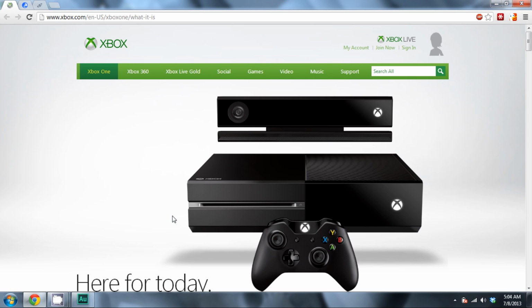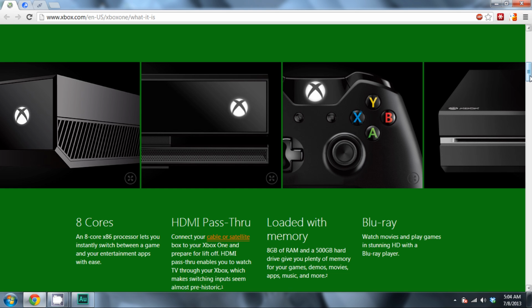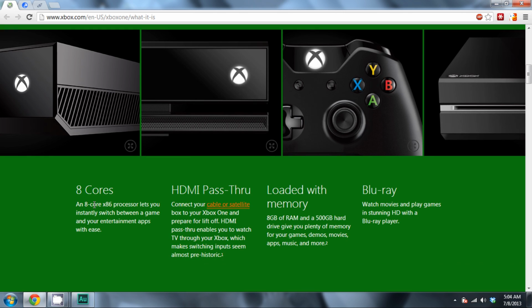Now, I got the official Xbox website up right now, and I'm going to show you the specs, because that's what we're worried about today. On the official Xbox website, it shows that they have an 8-core x86 processor, 8 gigs of RAM. They don't say it here, but it's GDDR3. It's not a big deal, but still. It has a 500 gig hard drive, and it plays Blu-ray. Now I want you to keep that in mind.